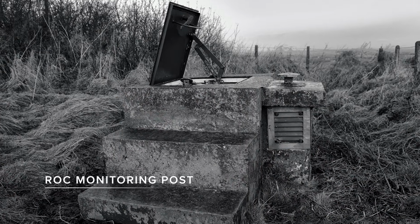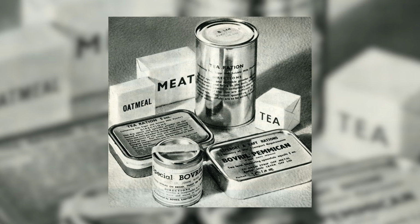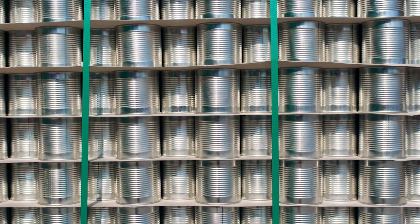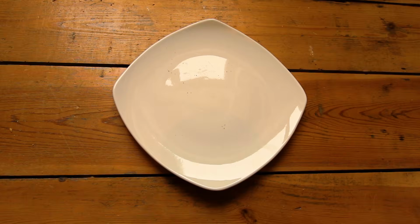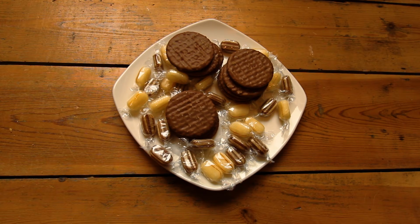The food supplies that you would have in your bunker depend on the size of your bunker. So the very smallest bunkers, which we had in Britain, the ROC monitoring post, they'd have had ration packs because of space, it was basically just one room underground. But the larger bunkers, they would have had kitchens and canteens. So they would have had, obviously, tinned food. Tinned food is always the best one because you can easily store it. It doesn't go off. You would also have had lots of biscuits and, importantly, boiled sweets, because they were good at delivering a sugar hit and therefore giving energy.